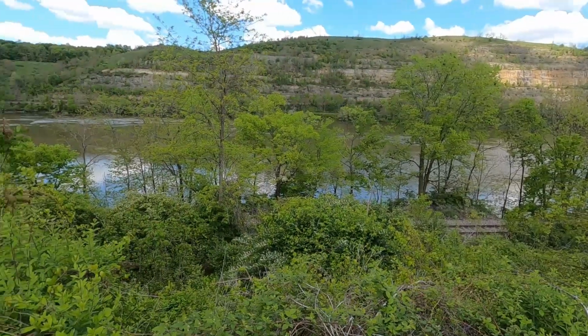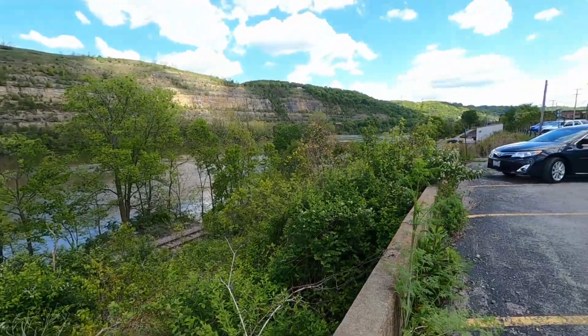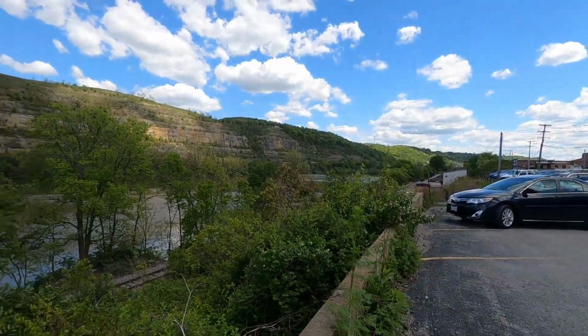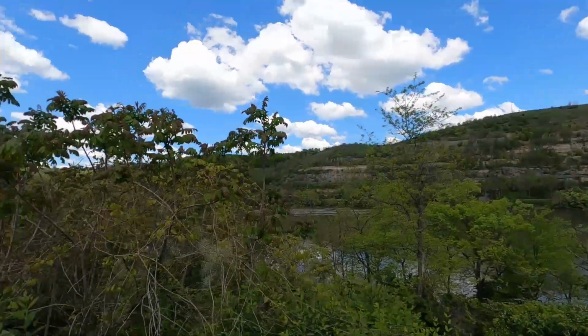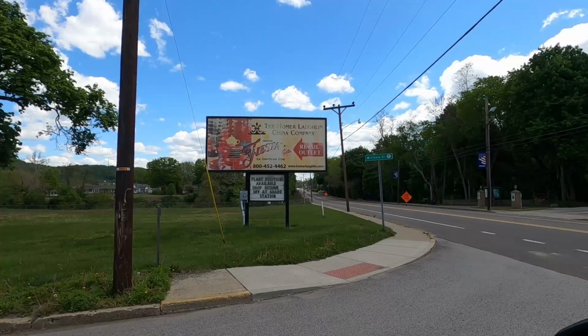The Ohio River. Got some train tracks down there. Oh yeah, birds chirping. What a day, what a day.